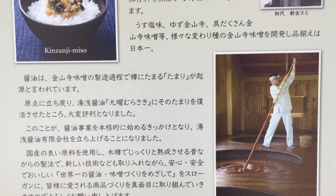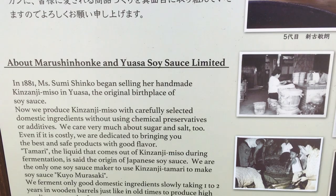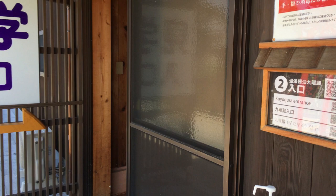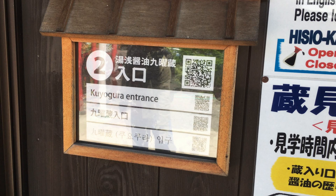The company history on the side of the building is in English, and the tour is mapped out in sections, each with QR codes you can scan for more information. Go ahead, use your QR reader anywhere you feel like, and learn a little more about how soy sauce is made.